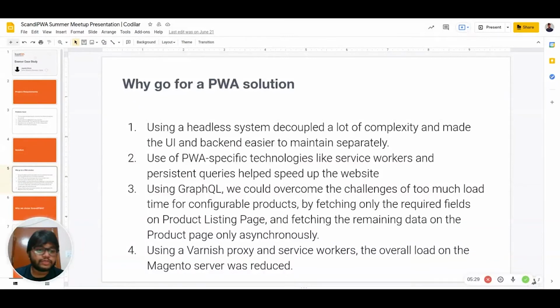Then, since we're using GraphQL, the problem which we discussed of the configurable products was solved a lot, because we don't have to fetch all of the information of the children. Let's take the example of the listing page. On the listing page, we only need the total, let's say color and size are the variations which most of their products have. So we only need to fetch how many colors and how many sizes there are. We don't need to fetch all the children's information of all the products, right? So that's very easy to do in GraphQL. We can just write separate resolvers to do it.